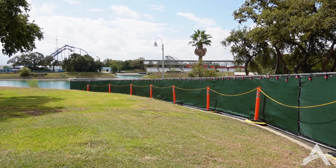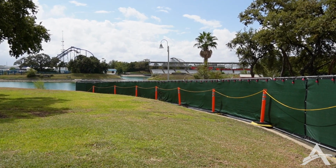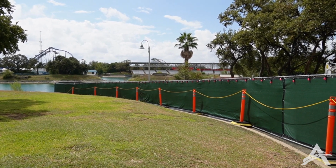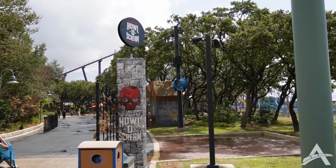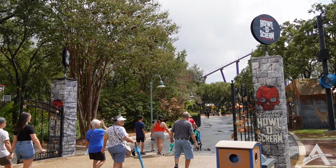The suspense will kill us. But definitely not a super huge area, but a fairly decently sized construction area for sure. And just like that, we've run into one of the entrances to Howl-O-Scream.